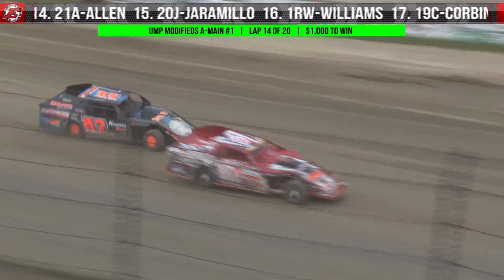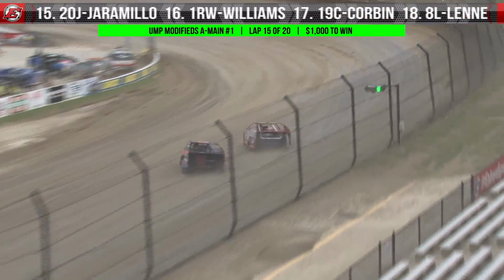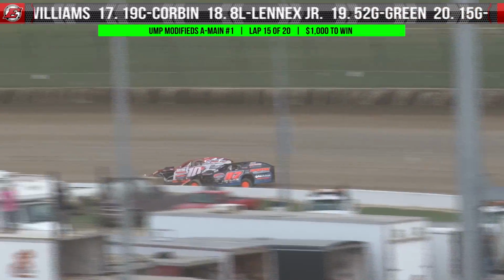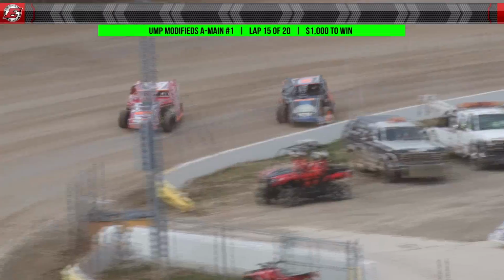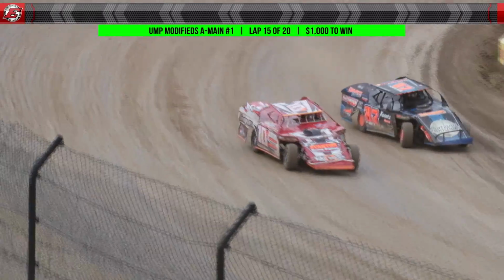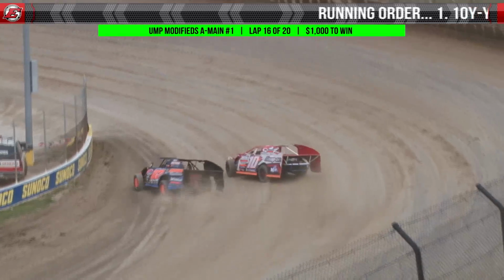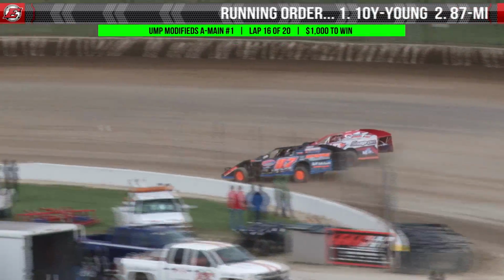Could have a 3-car battle for the lead here in just a minute. Trent Young, tires might be going away. Here comes David Milky again, going to dig to the inside, door to door as they work into 1 and 2. Can he get the job done as he works off turn 4? Milky to the inside. Trent Young right in the middle of the speedway. Half a car length, 4 to go. 4 laps to go, and it's anybody's guess who's going to win it.